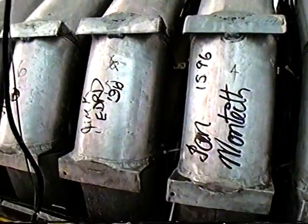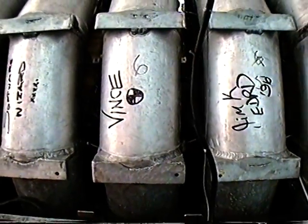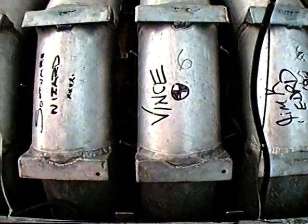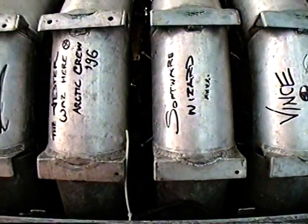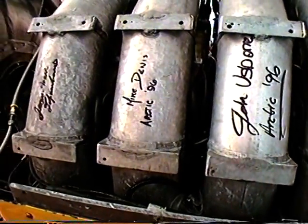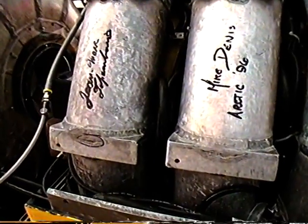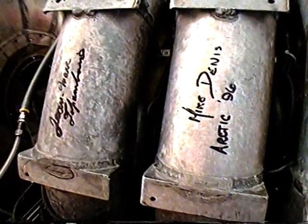Pan down here and show you who all's been involved in this. There's Vince's signature. We call him Mr. Lead. And Jean-Marc himself has signed Tank 11, which incidentally he has just finished replacing.